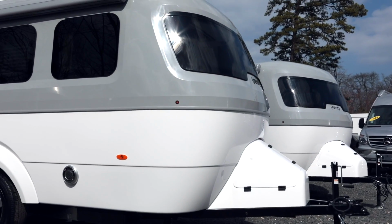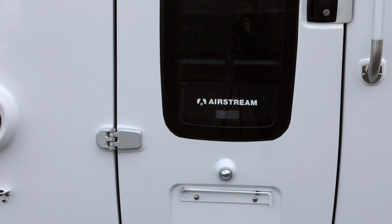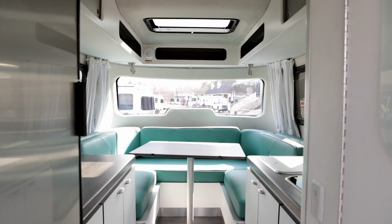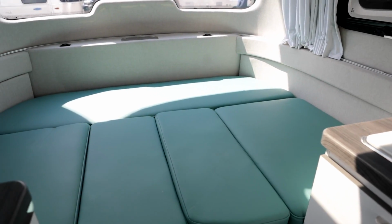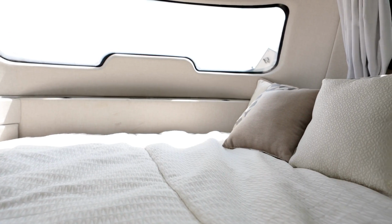The exterior length is 16 foot 7 inches. Exterior width, 7 foot 1. The interior width is 6 foot 10, and the exterior height is 9 foot 6. That's to the top of the air conditioning. And the interior height with air conditioning and entry area is 6 foot 6 inches.